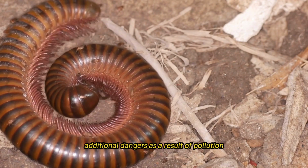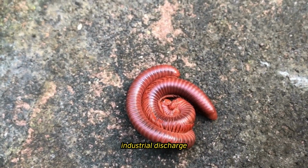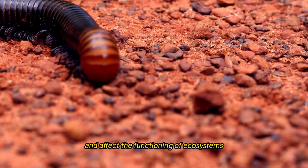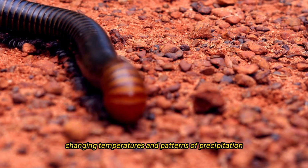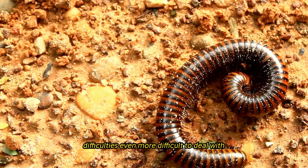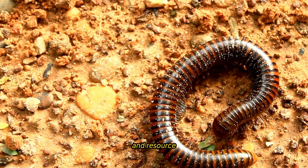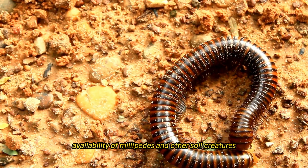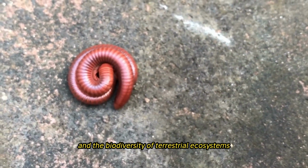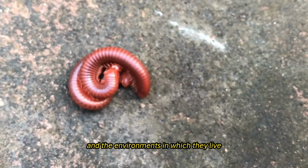Millipede populations face additional dangers as a result of pollution caused by pollutants such as agricultural runoff, industrial discharge, and the use of pesticides. These pollutants contaminate soil and water resources and affect the functioning of ecosystems. Changing temperatures and patterns of precipitation are two of the ways that climate change makes these difficulties even more difficult to deal with. These changes have an impact on the habitat suitability and resource availability of millipedes and other soil creatures. For the purpose of preserving the health of ecosystems and the biodiversity of terrestrial ecosystems, it is vital to make efforts to conserve millipedes and the environments in which they live.